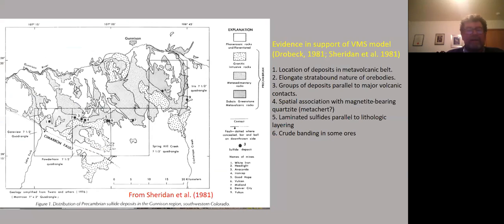So before I talk about Dawson-El Plomo-Green Mountain, let me talk about some of the other deposits first. What Eddie and I decided to do was to go out to Gunnison and look at the least metamorphosed copper, zinc, gold deposits. These occur in the Dubois greenstone metavolcanic rocks, and you can see that it occurs in a belt from west to east. There are at least 9 deposits that have been identified here. They largely occur in the metavolcanic rocks, but they are spatially associated with the metasedimentary rocks. And yes, there are granitoid intrusives there as well.